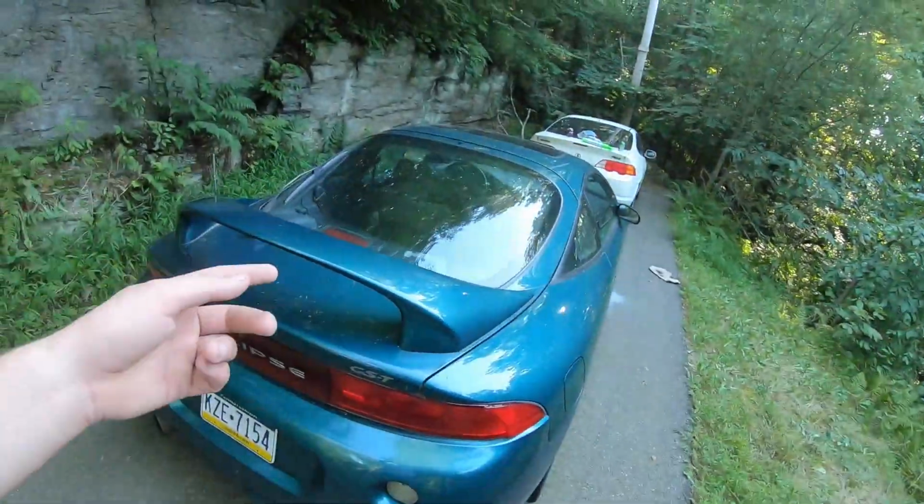The Mustang is just waiting on me to get a little extra money to swap the Gen 2. And then the Eclipse is waiting on its wrap. We're going to go to Lucid Detail for that, Jose at Lucid Detail. That'll be in a future video coming up really soon.